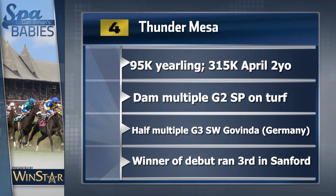This horse very well regarded at the auctions. A $95,000 yearling sold all the way up for $315,000 as an April 2-year-old. And you're absolutely right. This pedigree just screams turf, which for me, it's very interesting that Michelle Nevin, who I know can read a catalog page, is trying dirt one more time.